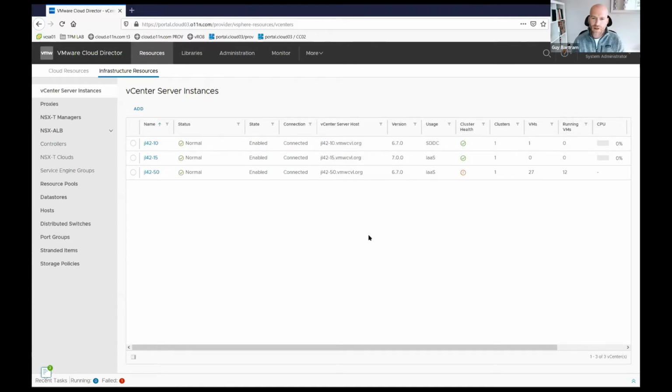And I see 6.7 as the version there. Is there any limitation on the vCenter or vSphere version that you're using? I don't think so, since VCD does not really care about a lot of details for these SDDC connections. So it has, I guess, to be a supported vCenter version, not an old unsupported version, but I think it should work from 6.5 or newer.